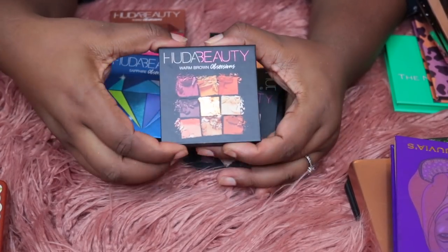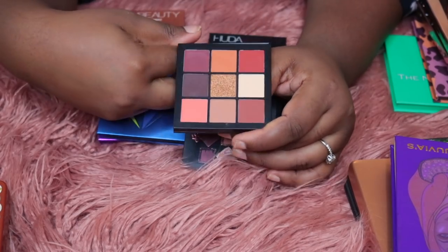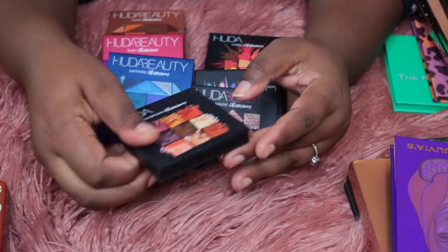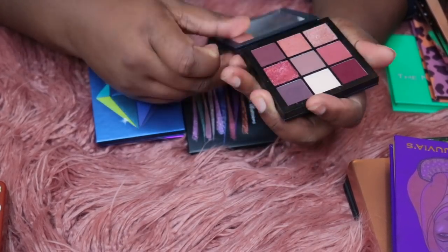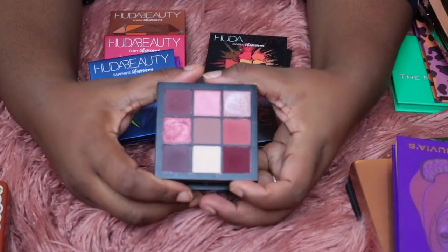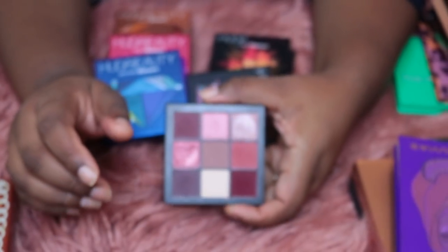This one is the warm browns. I have not used this one yet. I don't know why. I need to use them. This one's the mauve obsessions, and I've used this one. As you guys already know, mauve is like my favorite color. Like, it actually is my favorite color ever.